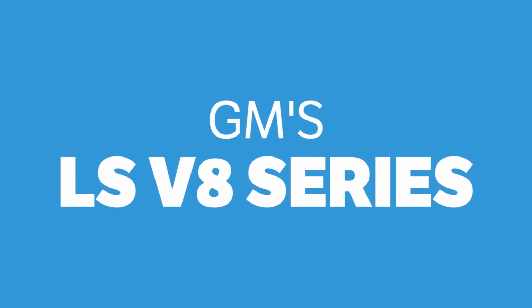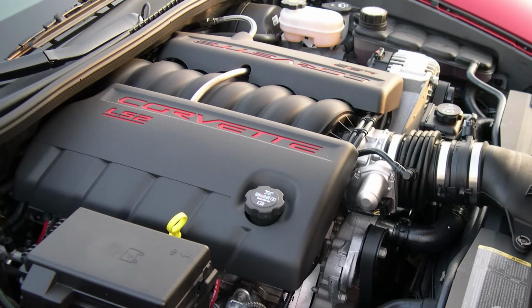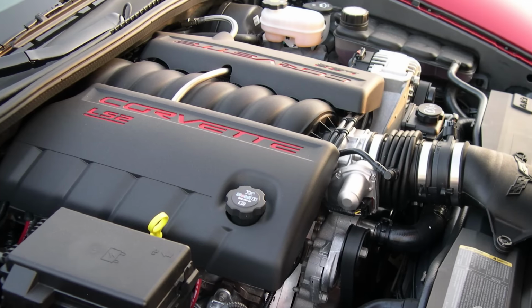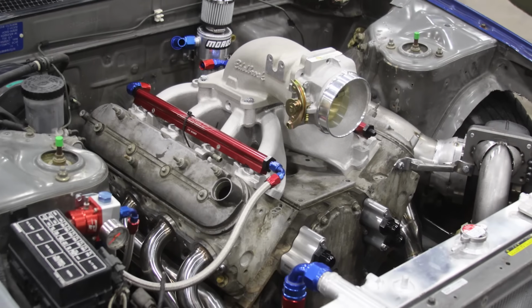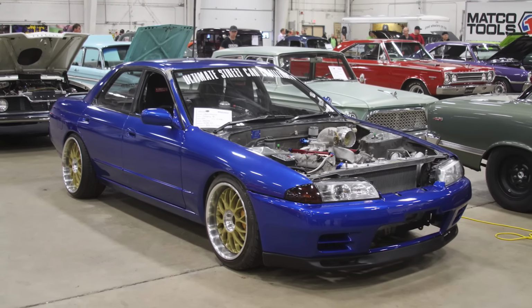GM's LS V8 series. After the Chevrolet small block, there was the LS V8. What makes this engine so special, and arguably the most iconic engine in production today, is that thanks to its relatively small dimensions, it's popular as an engine swap in a wide variety of applications.